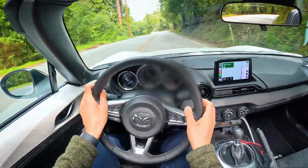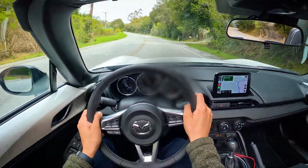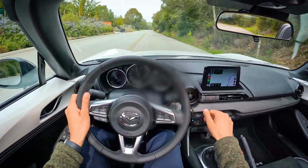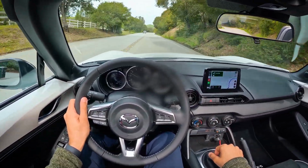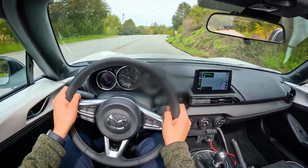If you were to take it out of the box OEM like this to the racetrack, however, you might find the suspension to be a little bit too soft. But then keep in mind, most people who are buying cars like this, they drive it much more frequently on canyon roads than they do on the racetrack.